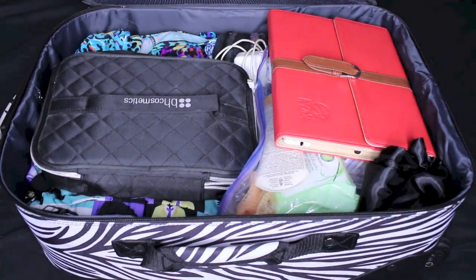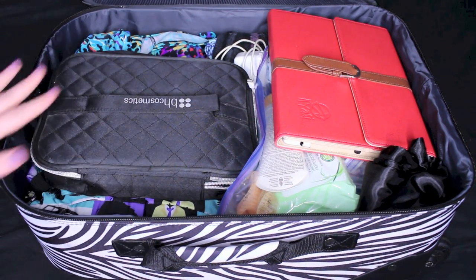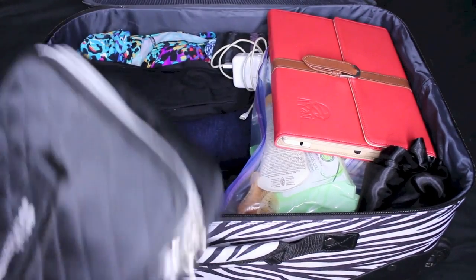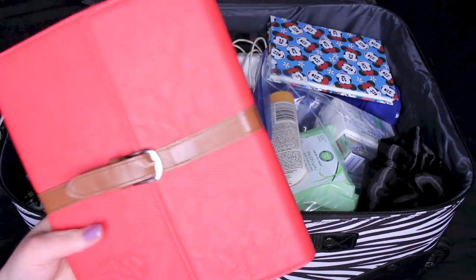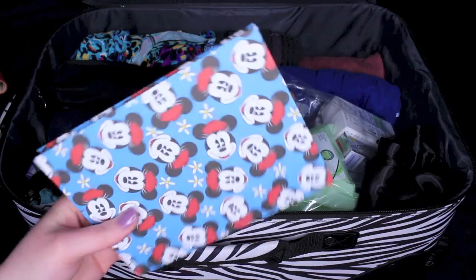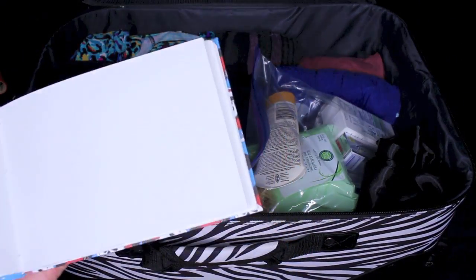Hey guys, Katie here. Now it's time to show you what I packed for Disney. So this is my carry-on. I've got my makeup here. It's not completely full yet, but believe me, it will be. My iPad, and I've also got my charger. My autograph book, ready to be autographed.